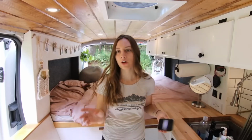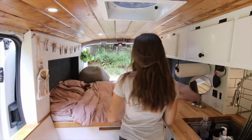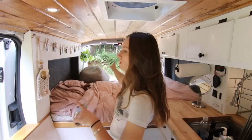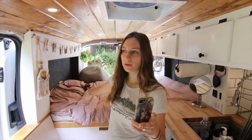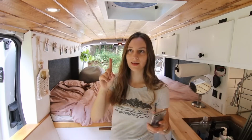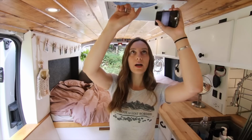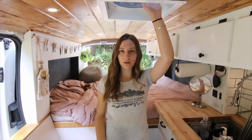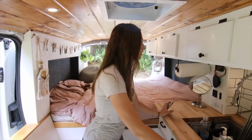As far as dimensions go, I lost my measuring tape last week. So I'm gonna give you rough dimensions, but with a fat pinch of salt. From the back doors to the back of the front seats, it's a little bit less than 10 feet. And from the floor to the ceiling, it's about 5'8". It's a little bit taller in the center and a little bit less on the sides. The ceiling fan is the one place where a tall person can do dishes.